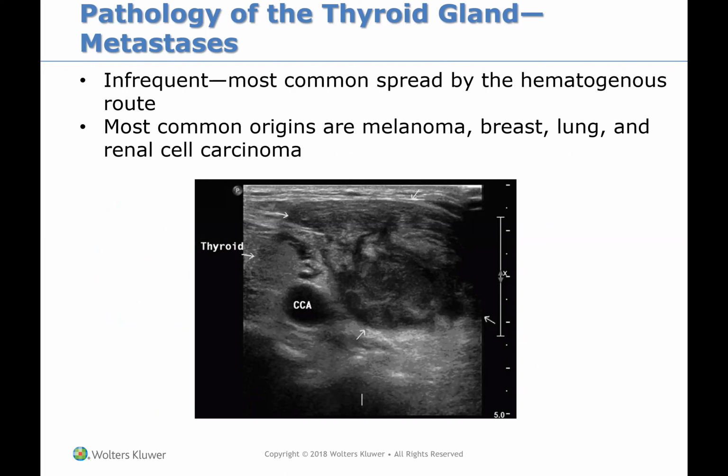Metastasis to the thyroid from an origin somewhere else is very infrequent, but through the blood route is how it would get there. Through melanoma, breast, lung, and renal carcinoma. Because you remember melanoma, breast, lung, and renal cell carcinoma, they love to metastasize. So they're going to try to get every place they can.